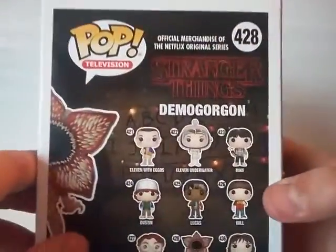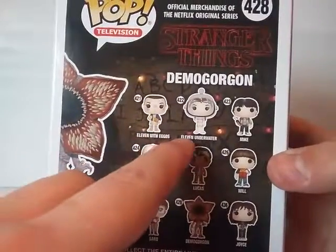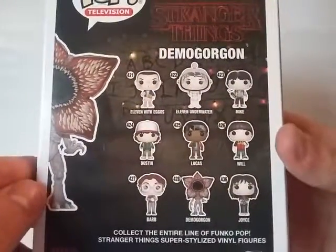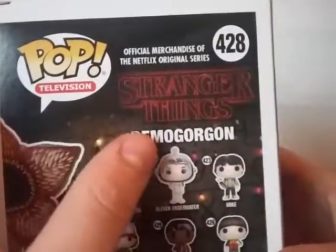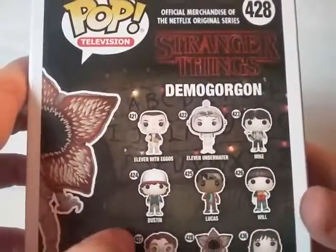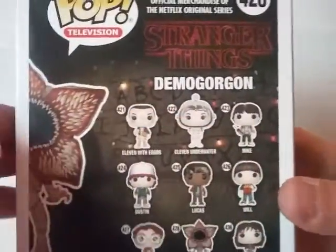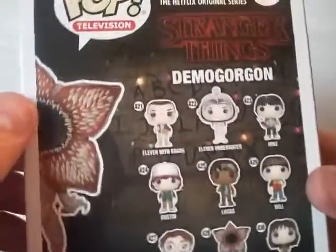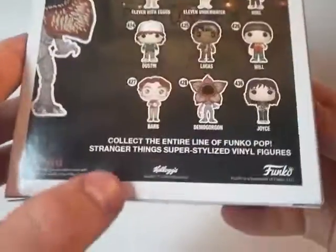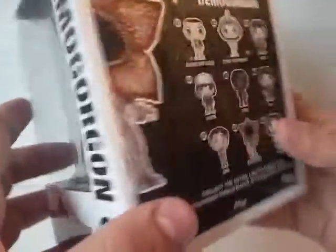This is Demogorgon right there, number 428. And on the back, you can see the rest of them right here. 11 with Eggos, 11 underwater, Mike, Dustin, Lucas, Will, Barb, Demogorgon, and Joyce. And then it says Stranger Things. You can see that nice image of the ABC, or the alphabet, with the Christmas lights from an episode of the show. Spoiler alert, sorry. And it says official merchandise of the Netflix series. You can see Demogorgon again right there. Then right here you can see collect the entire line of Funko Pop Stranger Things super stylized vinyl figures.